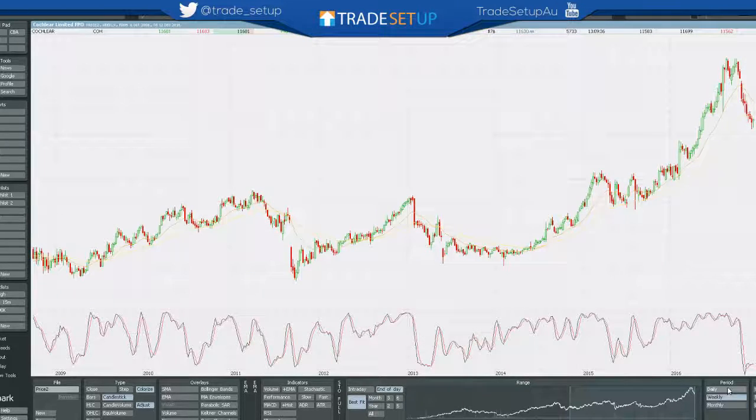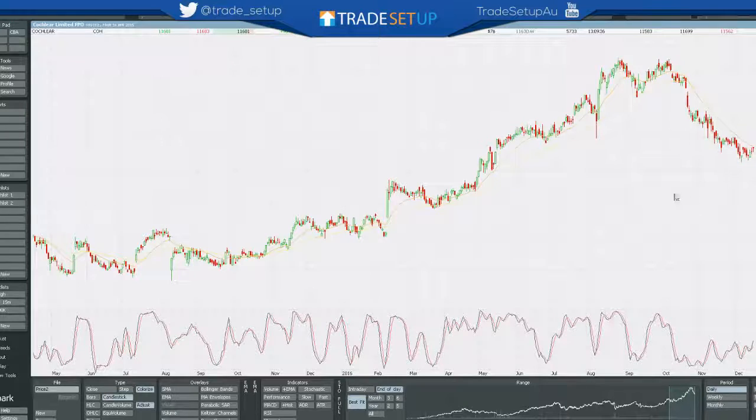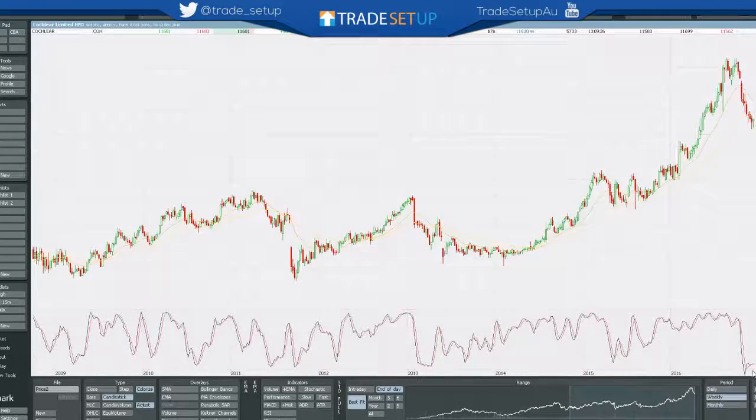Just break it down to a daily. Breaking it down to a daily doesn't look too bad, and you can see also where it's come from. It's been sold quite hard on a weekly. It's got below 0%, which makes it a bit hard to believe. But anyway, well and truly oversold, and that was probably in the last few weeks. Well and truly oversold, so it's stretched on a weekly basis.